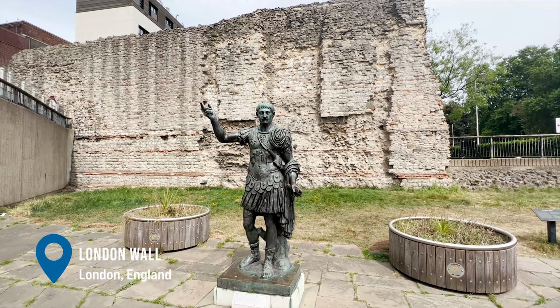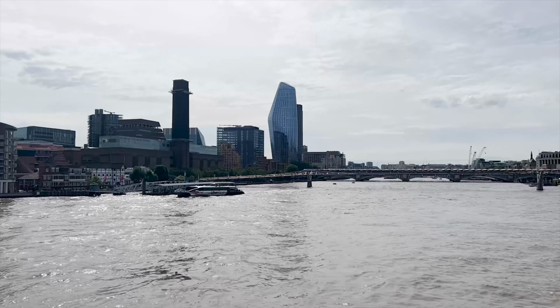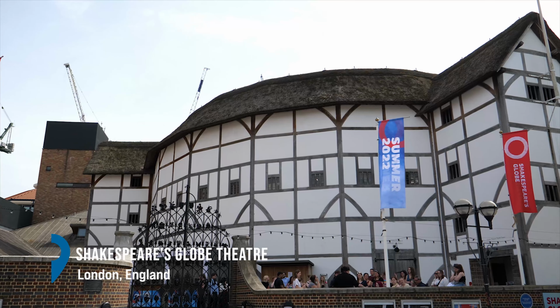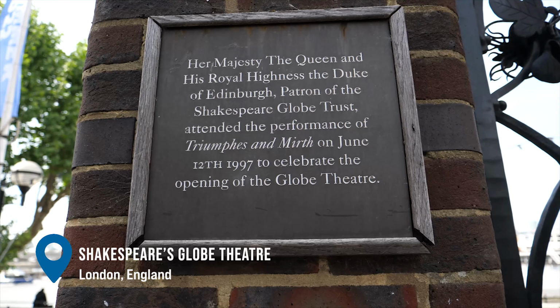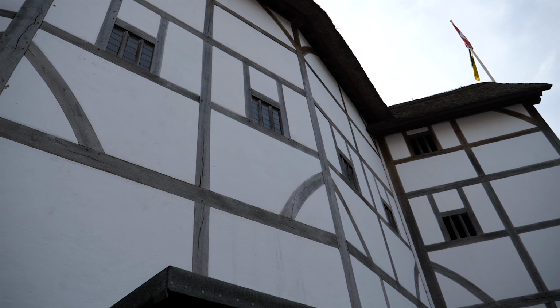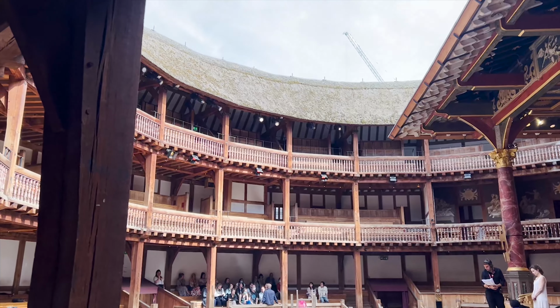If you are a theater buff, make sure to visit Shakespeare's Globe Theatre. The original theater was destroyed by fire in June 1613, and the second Globe Theatre was dismantled in 1642. In 1997, this modern reconstruction of the Globe was built approximately 230 meters from the original theater. Today, the theater is lively and offers visitors tours and productions of Shakespeare's greatest works.